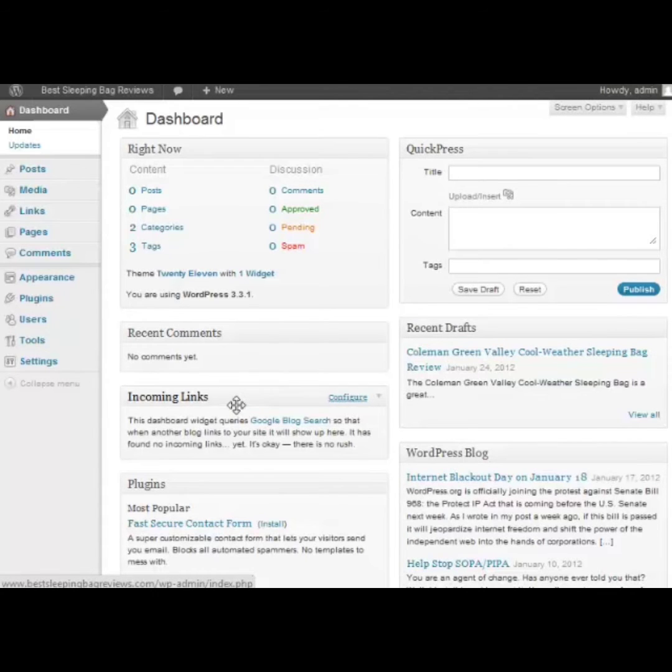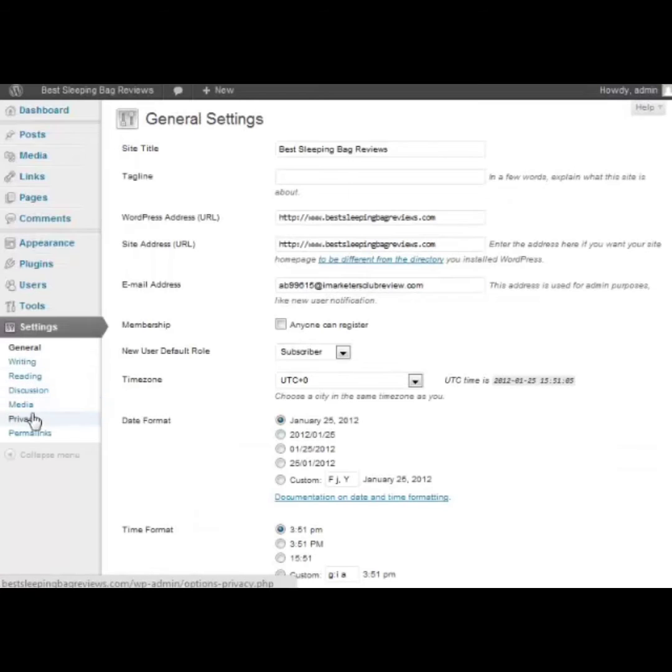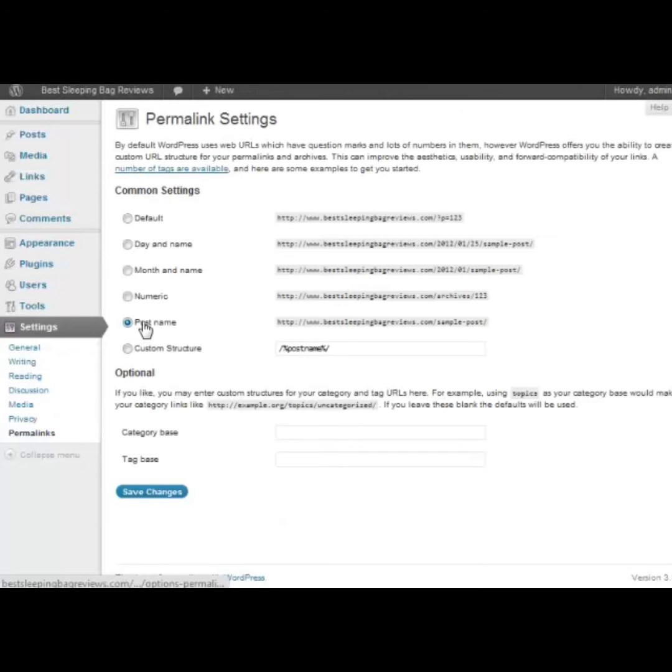Now, the first thing you're going to want to change is you're going to want to go to Settings, and then click on Permalinks, and you want to make sure you check off Post Name. That way, anytime you write a new post, it'll be your domain name / and then the name of that post. And we're always going to name a post with our main keyword. So this way, we'll have our main keyword in the file name.